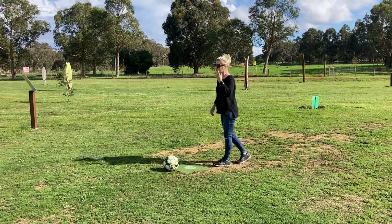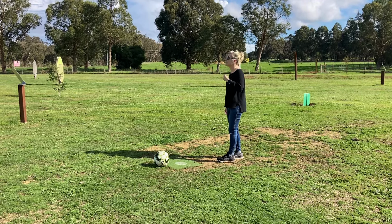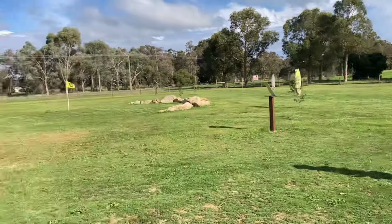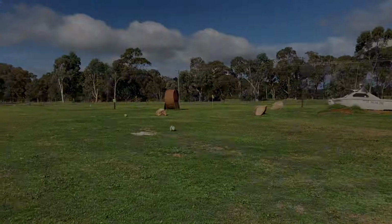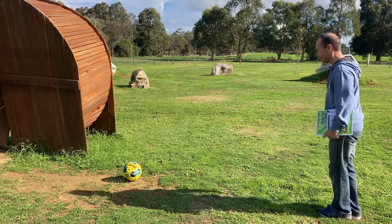17th hole. It's even scores. She's coming up for the big kick. It's a toe poker. There it goes. The third shot on the 17th is the loop the loop.